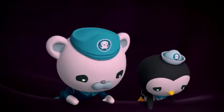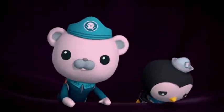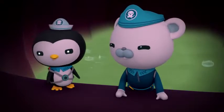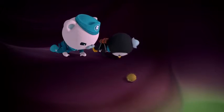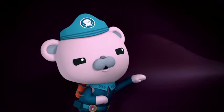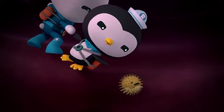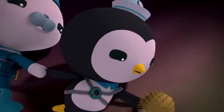Phew! Hold on, Puffy! We have to get him back into water fast. The whale shark doesn't like Puffy's sharp spike digging into him. I can't quite reach his tail! You can if you hold on to me. Gotcha.